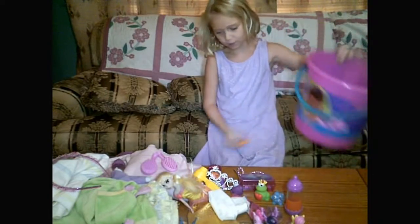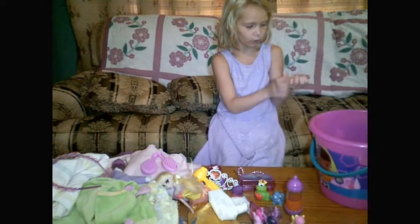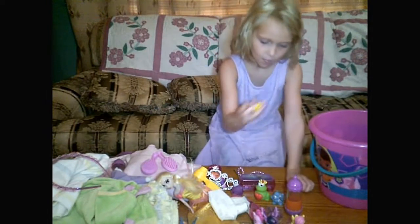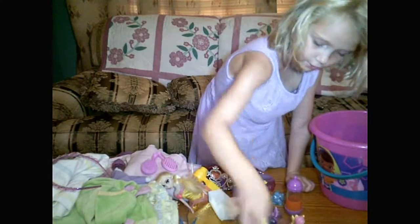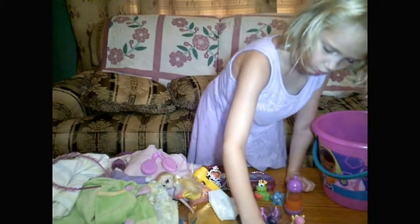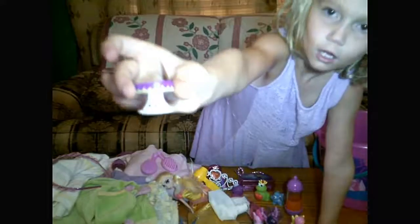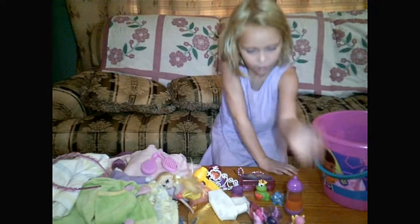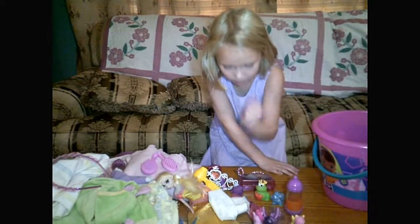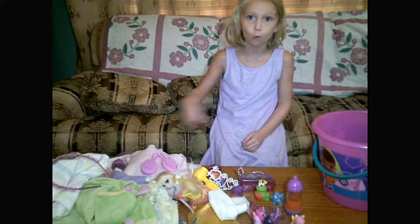And Doc McStuffin is bringing a whole lot more stuff. I have too much stuff. And you have a little Shopkin hot dog, and the shoe, and the table. Tell me down below in the comments, what are these three Shopkins' names? Tell me down in the comments below.